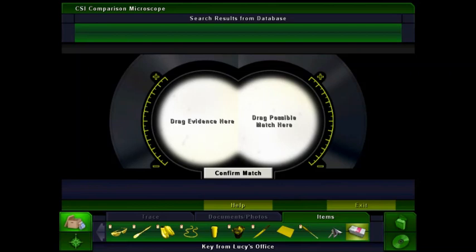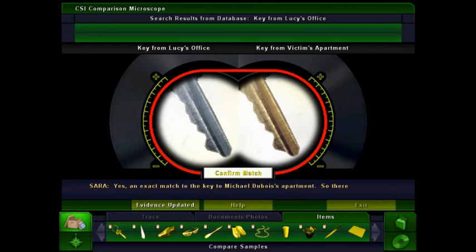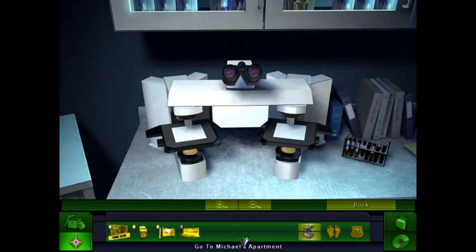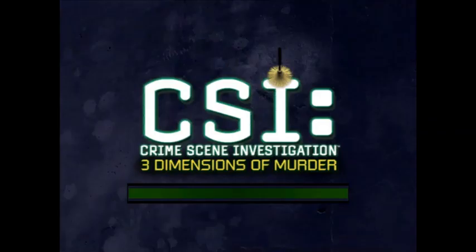Key from Lucy's office. Key from the victim's apartment. Yes, an exact match to the key to Michael Dubois' apartment. So there was a third person with access. Okay, then. Let's go and see what the captain's got to say. Let's first talk to him. He's on his way to interrogation now. See what he's got to say, then we'll talk to the sister.